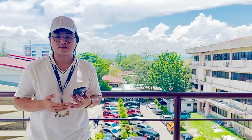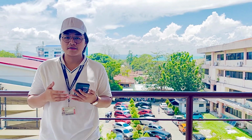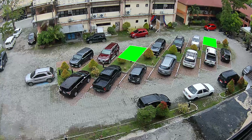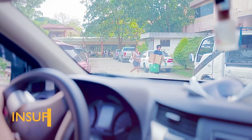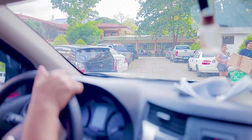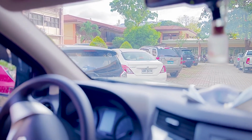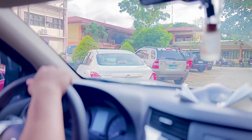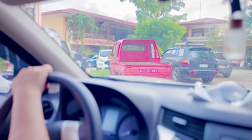In some cases, drivers don't bother checking for an available parking space, thinking that the parking area is already full. But what if there's still one or two available spaces? So there will be insufficient use of space. But someone will try to search a busy parking lot, roaming around looking for an available parking space, relying purely on luck, only to be left disappointed. The driver would say, I should have not tried.